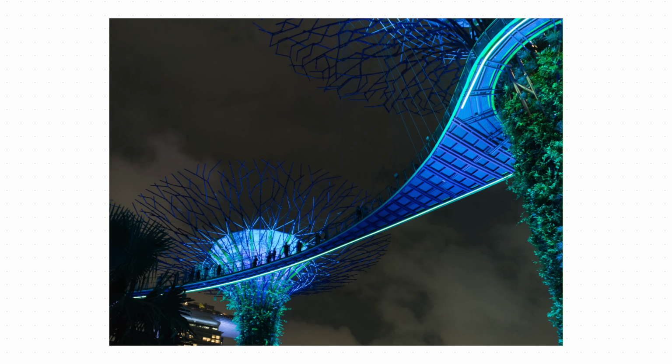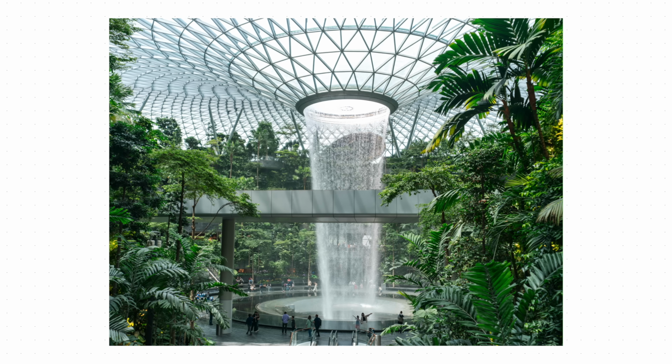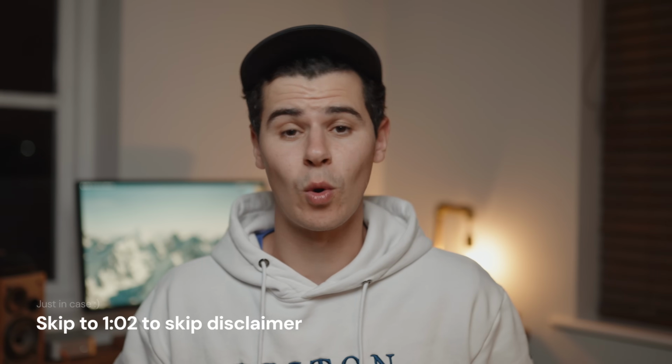However, it also shoots no video. It is also pretty slow to capture images with, and with a lens like this on the front, it's going to run you about $12,000. So with all that being said, why is the Hasselblad X2D worth its price tag? Let's talk about it.